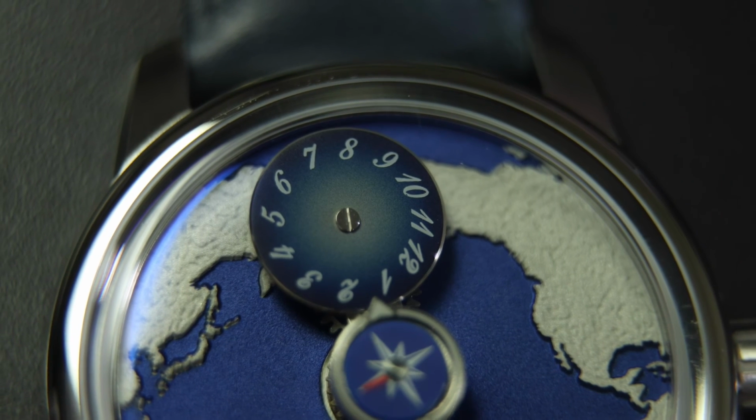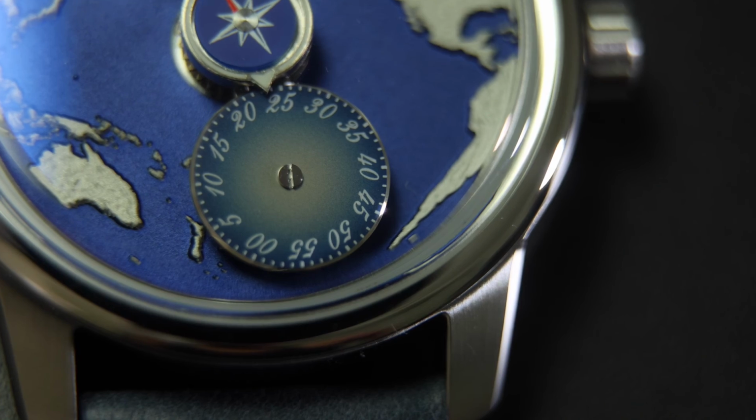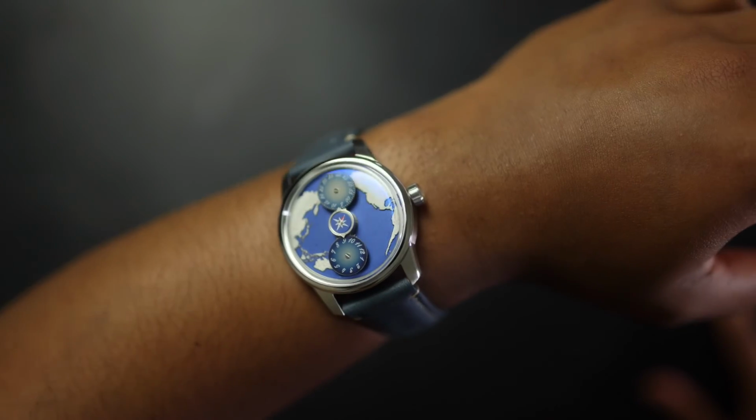And there you have it. Now, is Oblvlo legit? I would say yes. What about the quality of their watches? This one is definitely worth it for me.